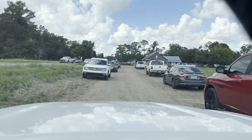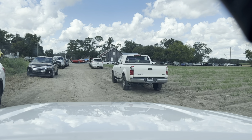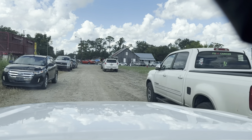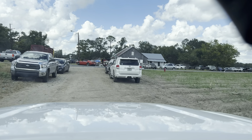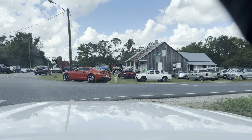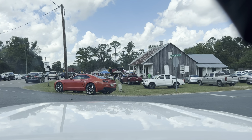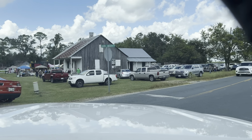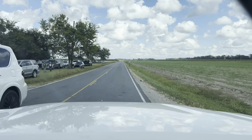So here we are leaving the main section of the little Arts and Crafts Festival here on Laurel Valley Plantation. So we're going to take a drive down this adjacent highway and see if they are still working on the sharecropper cabins that were damaged by Hurricane Ida. Do a work in progress type of visit.